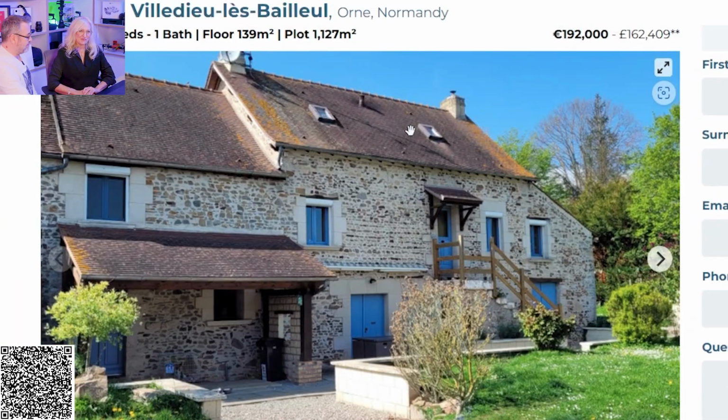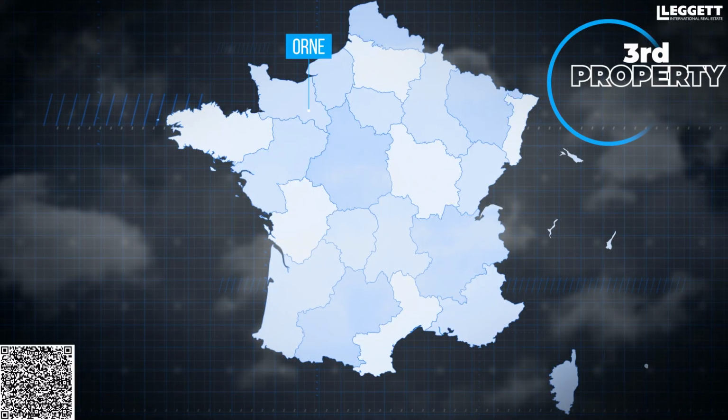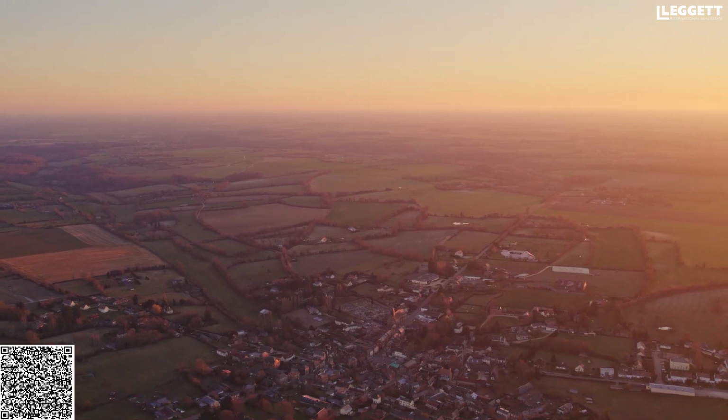So this is another property that we have found, which we think definitely has to go in our top 3 properties. This one is amazing. It's got 6 rooms, 3 bedrooms, bathrooms. It's got lovely plots of land, 1,700 square metres, and it's absolutely immaculate. So, Cyril, do you know a little bit about the area? Yes, as we can see, it's in the Orne, Normandy, which is a lovely part of France.